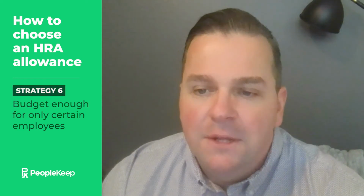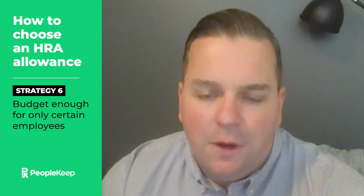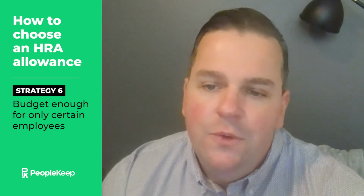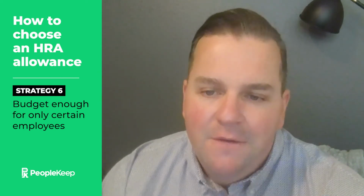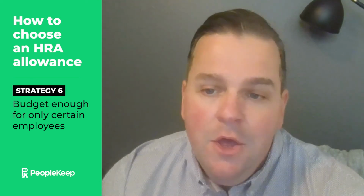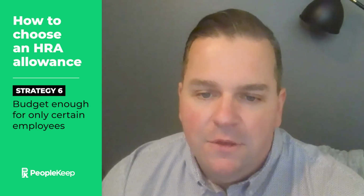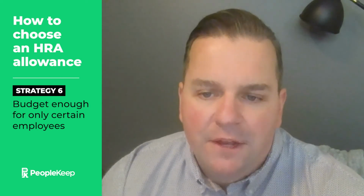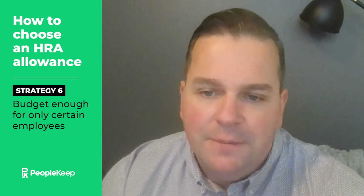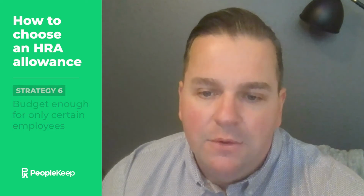The sixth strategy is to budget enough for only certain employees. Depending on the type of HRA you choose to offer, you have some flexibility in who you want to be eligible for the benefit. For example, with the Qualified Small Employer HRA, or QSEHRA, you can limit the benefit eligibility to full-time employees only to help you stay within your budget. If you offer an individual coverage HRA, you can offer different amounts to employees in different classes, such as salaried or hourly employees.